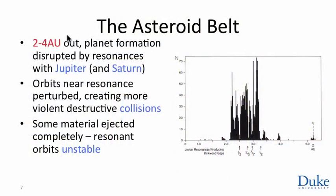The asteroid belt, remember, lies between 2 to 4 astronomical units from the Sun, and in this region fall all of the resonances with small numbers of periods with Jupiter and with Saturn. And what we observe, indeed, this is the distribution of asteroids as a function of their distance from the Sun. And so this is the position of Jupiter. The fact that there are asteroids in Jupiter's orbit, that's a resonant situation.